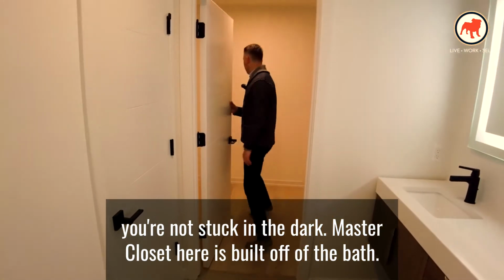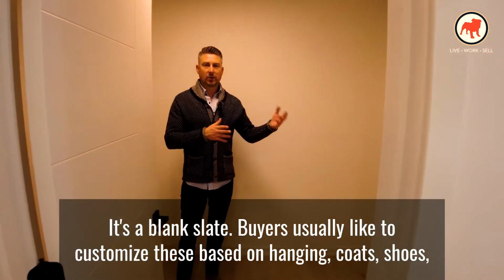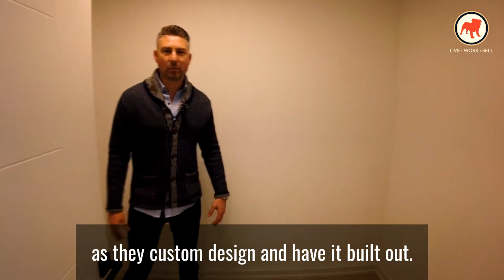Master closet here is built off of the bath. It's a blank slate. Buyers usually like to customize these based on hanging coats, shoes, whatever their personal needs are. So I'm excited to see what the buyers do with this as they custom design it and have it built out.